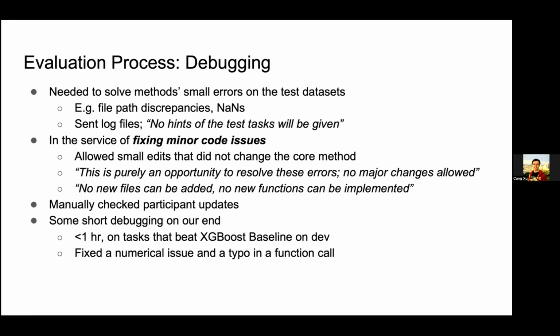Once we received the updated submissions, we manually checked the participants' updates to make sure they followed the rules, and spent some time debugging on our end, fixing some minor issues, including numeric problems and typos, so that all the updated submissions we received actually ran successfully on all test tasks.